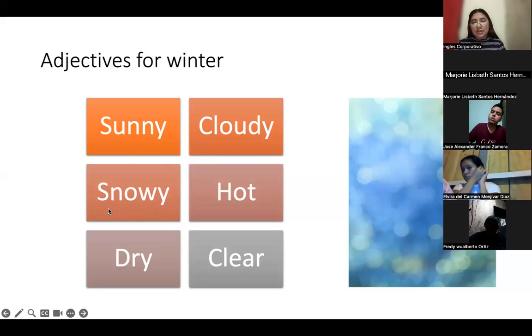Now we have snowy. Snowy es de nieve, ¿verdad? Snow significa nieve. Y tenemos snowy, nevado. The afternoon has been snowy. La tarde ha estado nevada. O podemos decir, when it's winter, the days are snowy in the United States. Cuando es invierno en los Estados Unidos, los días son nevados. Así.